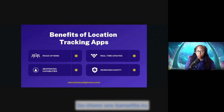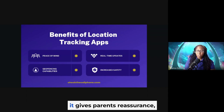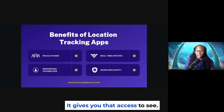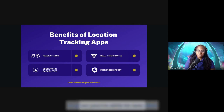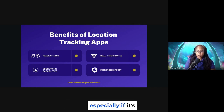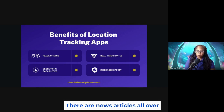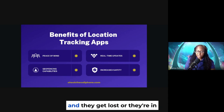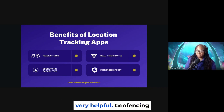So there are benefits to location tracking apps. First, peace of mind. It gives parents reassurance. Barb was sharing earlier about how sometimes her son might lose their keys or they might be lost somewhere, and it's great to be able to tap in to see, well, where is my child? Also, it gives you real-time updates, and it's especially helpful in an emergency. There are news articles all over where children end up taking cars, leaving, or traveling, and they get lost, or they're in a situation that is dangerous for them. To be able to have an app to know where their child is, is very helpful.